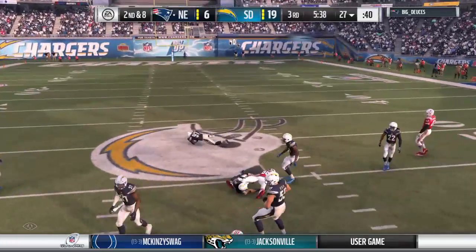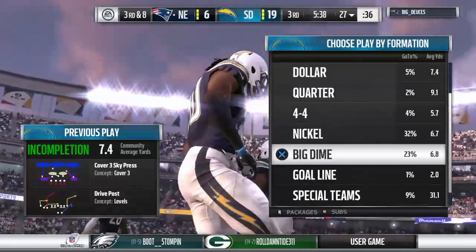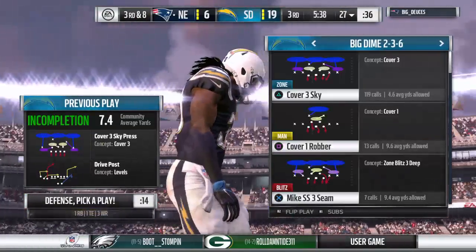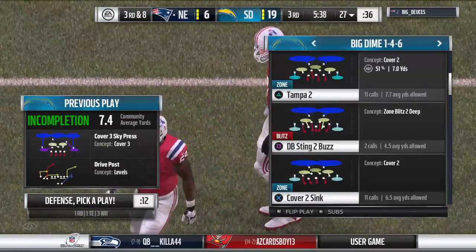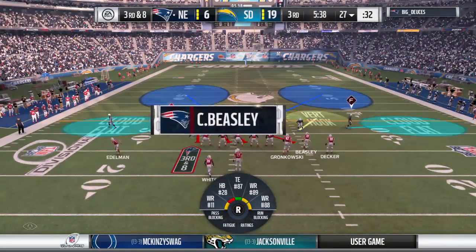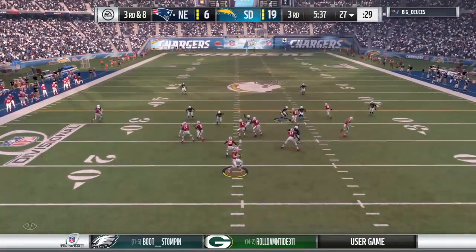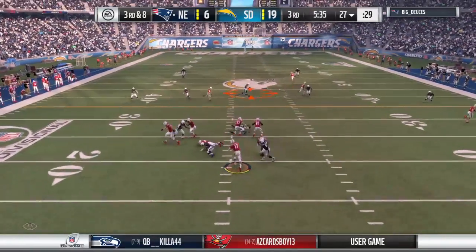And the hit jarred it loose. It's incomplete. Eric Decker, the intended target. And now it's 3rd down. And he's certainly not a guy that drops that football very often. Indeed, because that's a bit of a surprise. I know he's in the middle of some traffic and bodies all around him, but he usually has the focus to haul that one in.